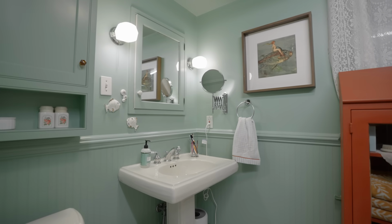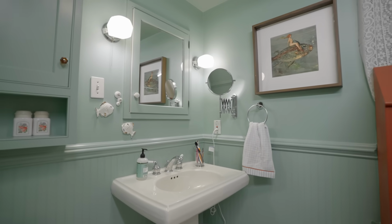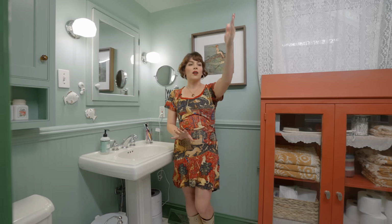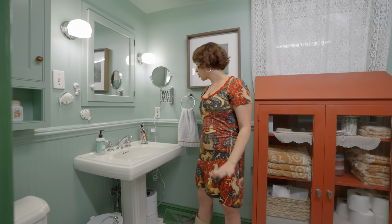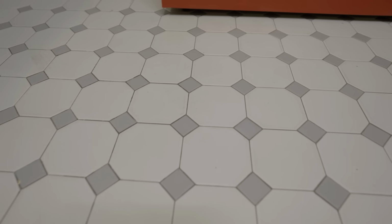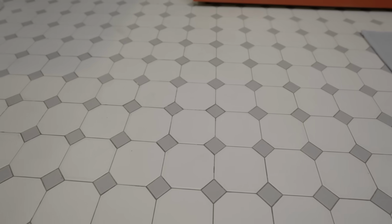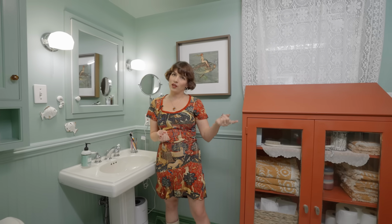My dream bathroom is one of those vintage bathrooms that has the colored tile, and I love when they have different color tile around the doorway and around the perimeter. So I tried to emulate that effect because I know that sourcing vintage tile is difficult and time consuming, and it would break my heart to know that someone rips it out in the future.